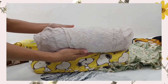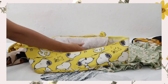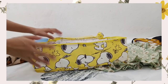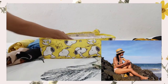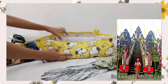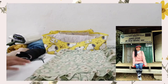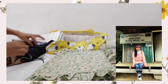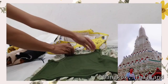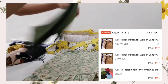One travel hack is to roll your clothes to save space in your bag or luggage. Before I go on a trip, I really plan for my outfits, depending on the destinations where I'm visiting. In some destinations, they have rules in terms of clothes, like in temples. So make sure your outfit matches the place too.